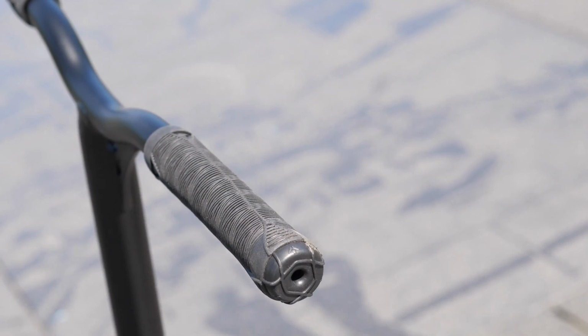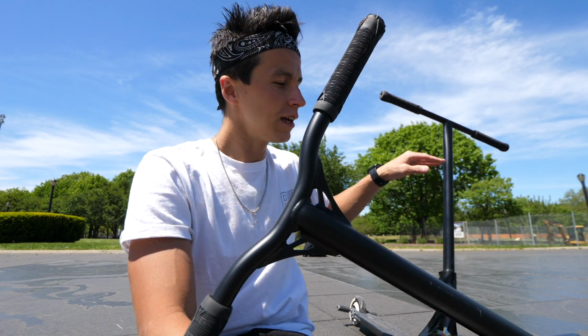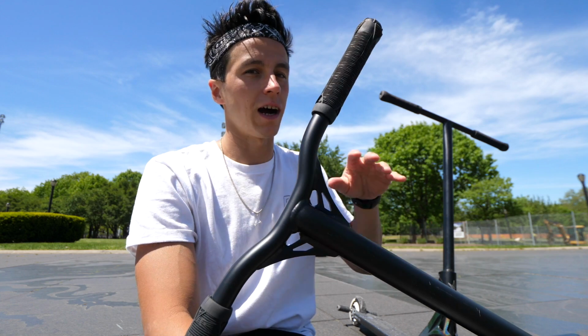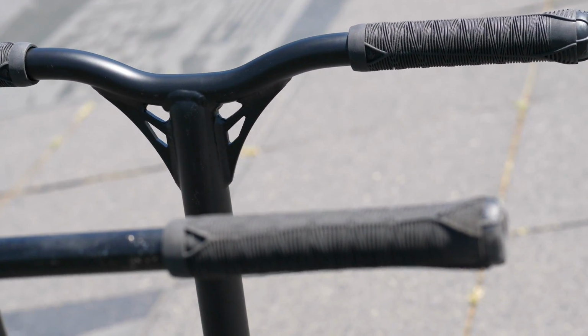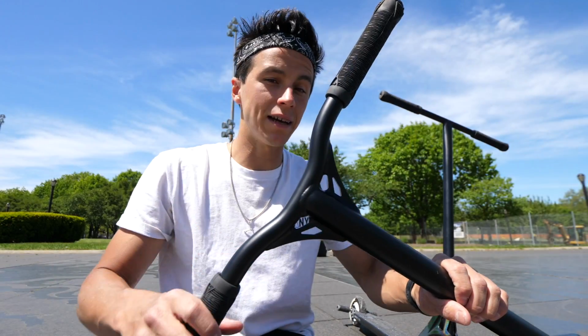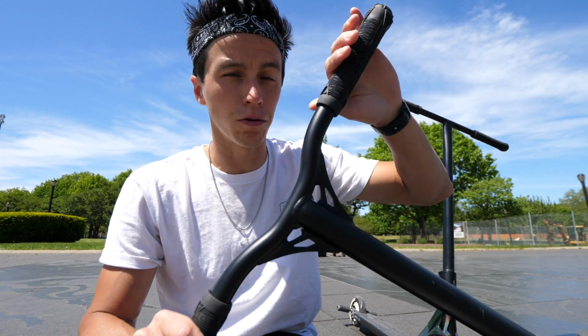Right underneath that are the handlebars. On this scooter behind me, my flatland scooter, I run the Envy thermal bars. I like a T-bar on my flat scooter, so I'm running that, but on my other scooter, I'm running the Envy titanium union bars. I had the Envy Reapers a while back before the titanium unions were released, and that is the exact same bar that's on the Prodigy S8.